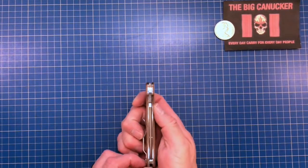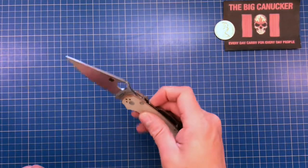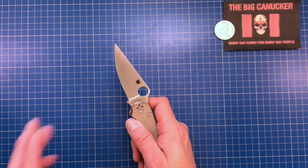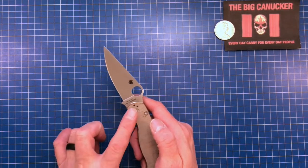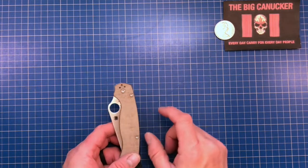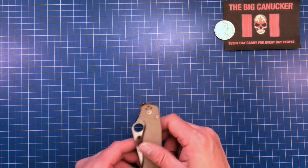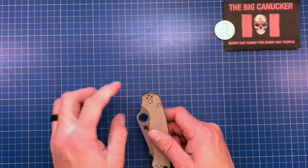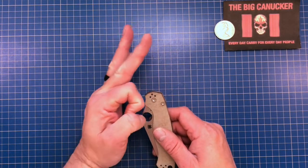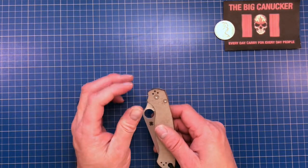Now, this did come perfectly centered. The only thing I had to do is tighten this pivot up just a smidge. In this Paramilitary 2, they've gone to a kind of barrel inside there. So you've got your pivot pin, but over top of the pivot pin they've got a little bit of a barrel, and that's what's actually turning over top of the pivot pin.